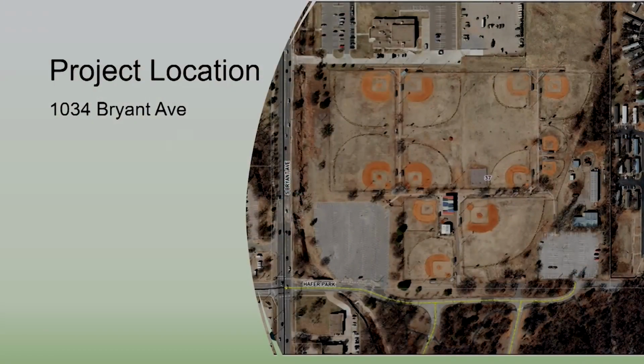This is the AC Caplinger Ballfield Complex at Hafer Park. That's how it looks now. That's all going to be mostly going away, except for that multicolored roof is staying. It's now not multicolored, it's all white at this point, but that's the existing restroom concession, the only thing that's staying.